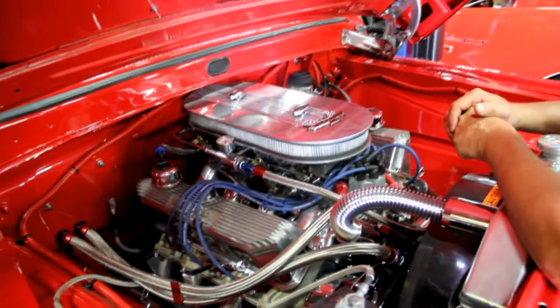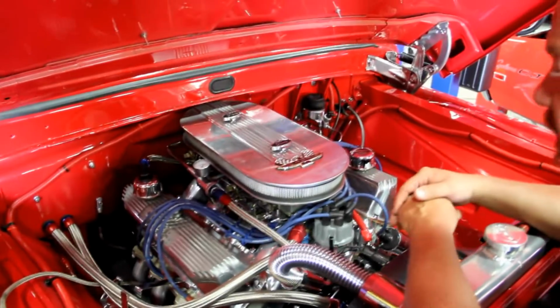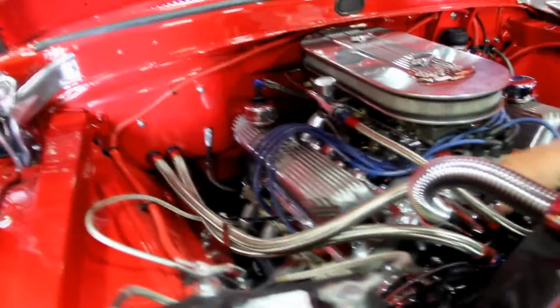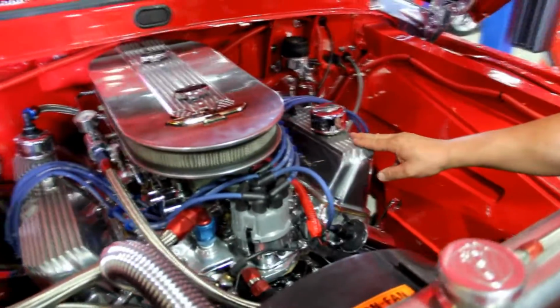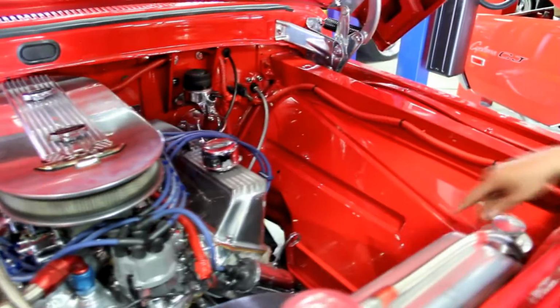All right, we're under the hood here. We got a 428, all polished aluminum under here, steel braided hoses. We got dual fours. We got Holley carburetors sitting on top there. The aluminum intake has been polished up. We got aluminum heads on it. The aluminum valve covers are gorgeous. They've got the Cobra Le Mans stamp in them.